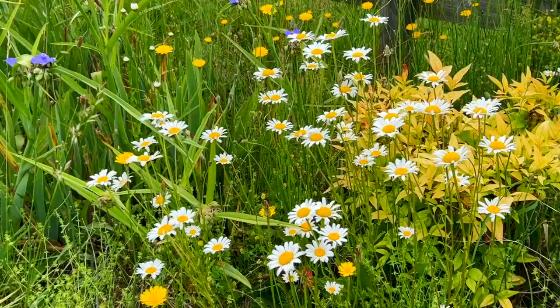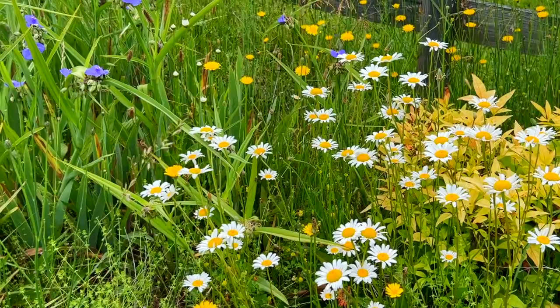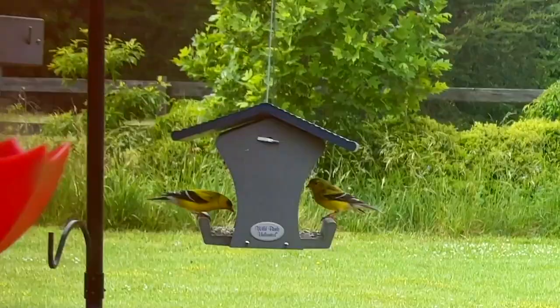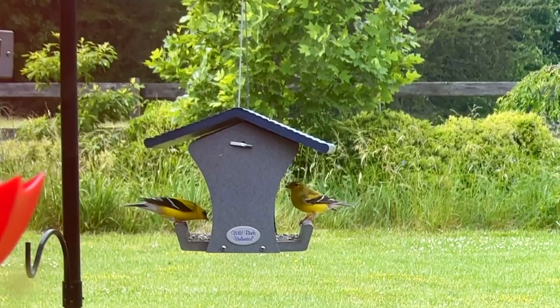This is one of the benefits to unkept areas in your yard. And here we've got the male goldfinches.